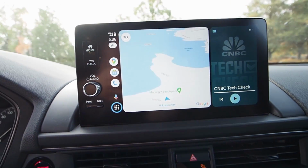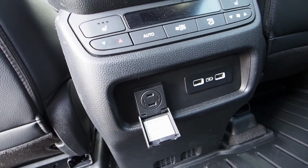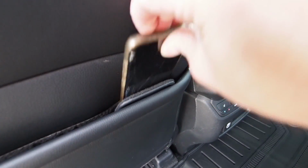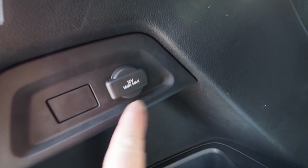No cord required. More power ports back here. We've got 2 USBs and a household outlet there. Clever pouches here on the seat backs, and we've even got this little separate pouch there for your smartphone as well on both seats. And another power outlet right back here.